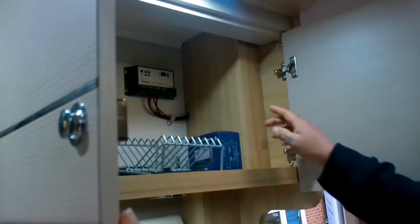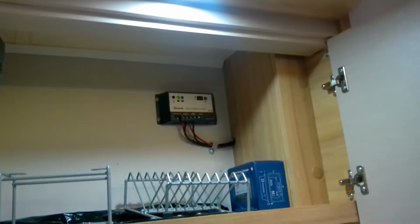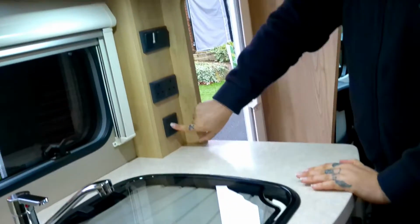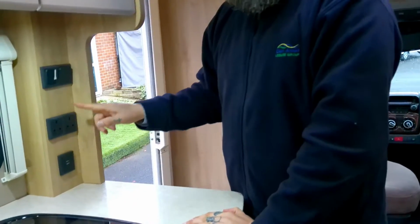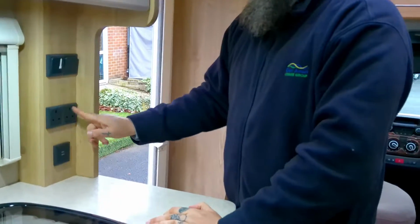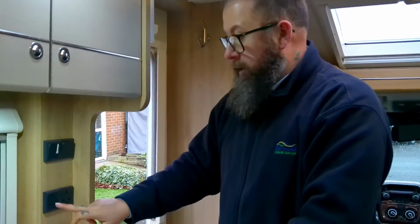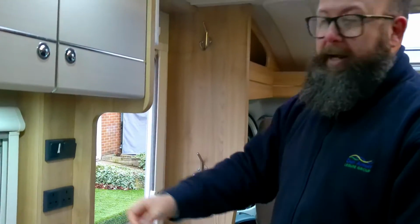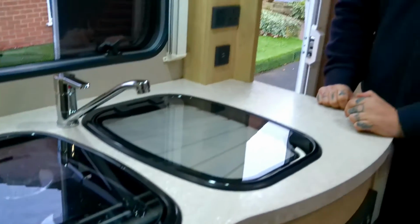In here you've got your control panel for your solar charger, so that's sending power back to the 12 volt leisure battery all the time. And then you've got USB charge points and 3-pin sockets. These will only work when you're plugged into the hookup. Without electric, at the minute we're running off a 12 volt system, so USBs will work, but without your mains hookup lead, the 3-pin sockets won't do anything. So you can't stop at the side of the road, plug your kettle in and expect it to work. The gas will, if your gas is turned on, but these don't do anything unless you're plugged into the mains.